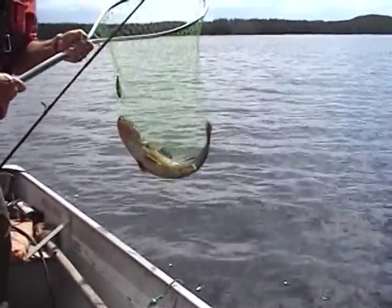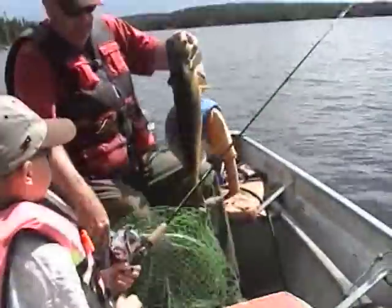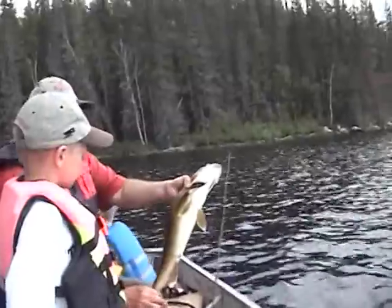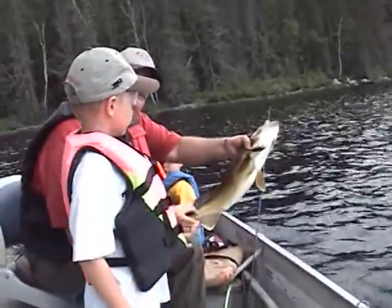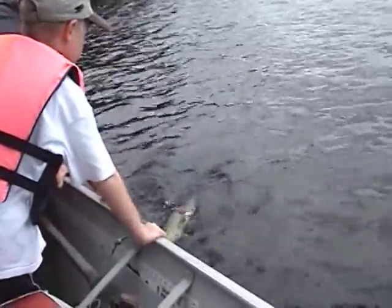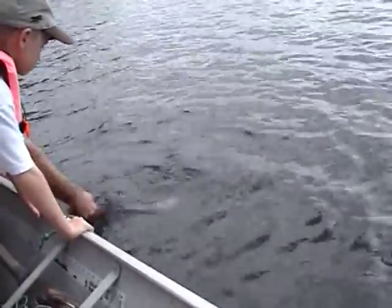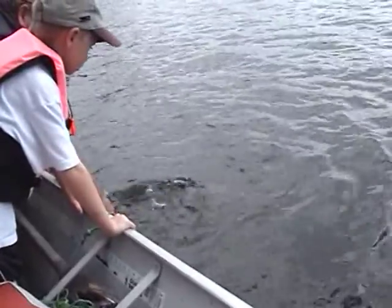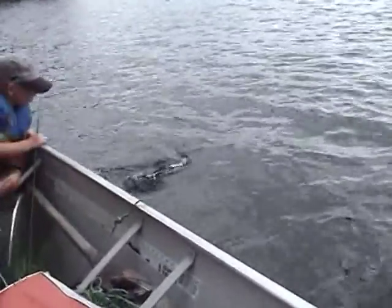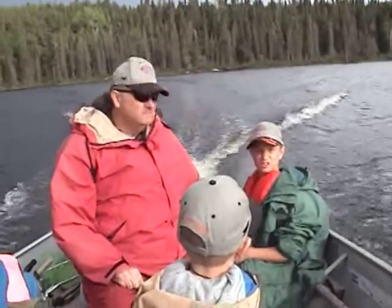Zachy got him. And he came off! He came off right good in there. Good job! 25 inch walleye here. Zachary Conrad, here we go. You ready? Let's put him in. There he goes. That's it. Get him going. Watch him. There he went. Here we are going back after a very successful day.